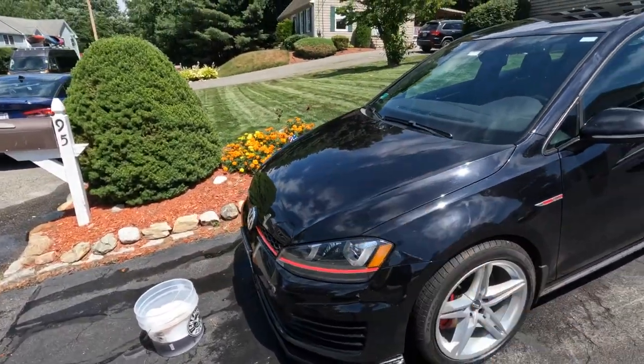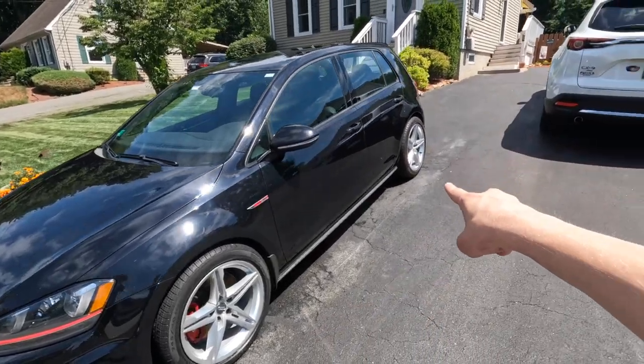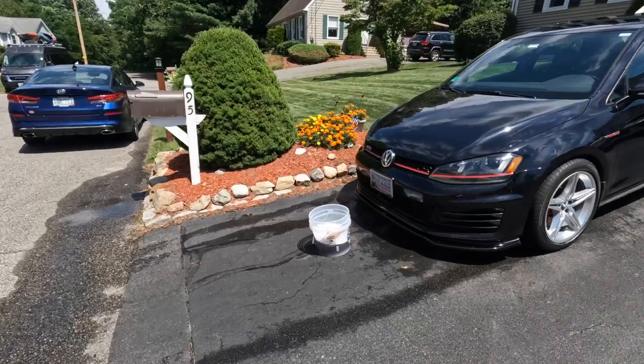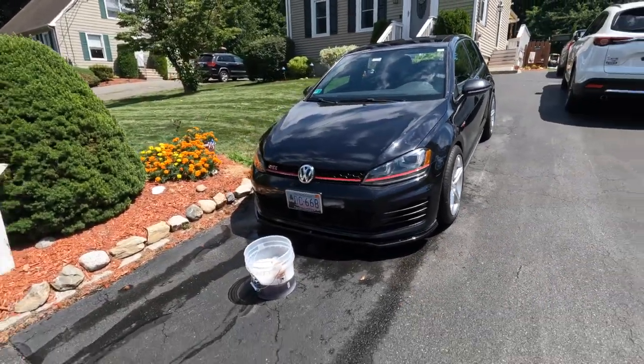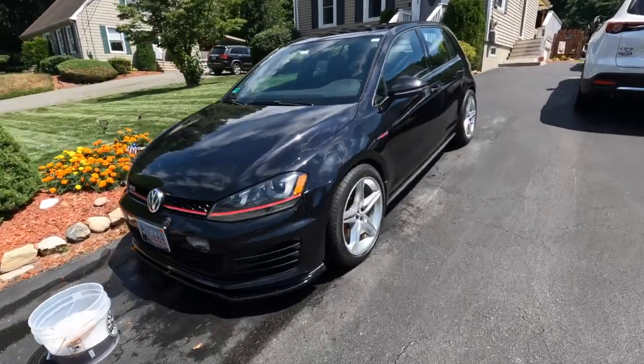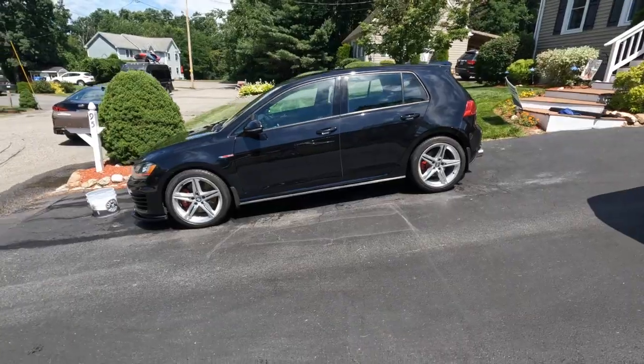So I might do 235/40 R18 and then 245/40 R18 in the rear at some point once these need new tires. But we'll see. Let me drive on the 245s on all fours first. See how I like it. Give it a little bit of a trial. But my goodness, that is one hell of a reveal right there.